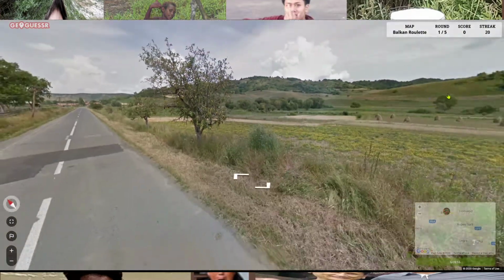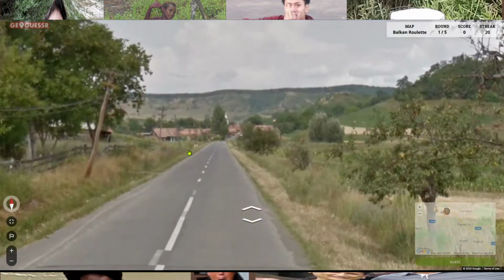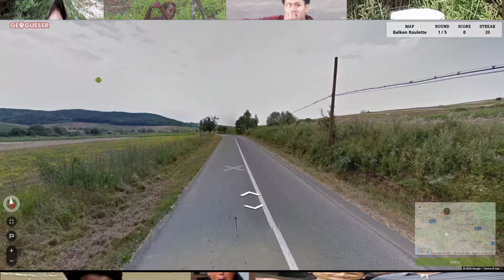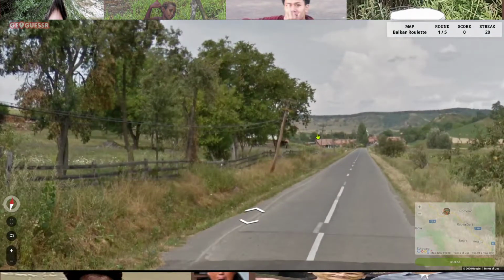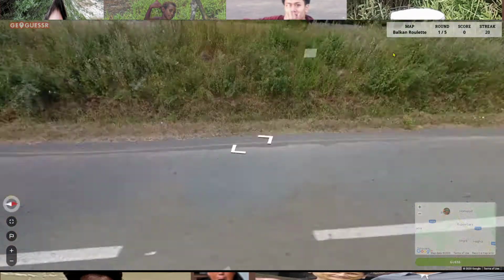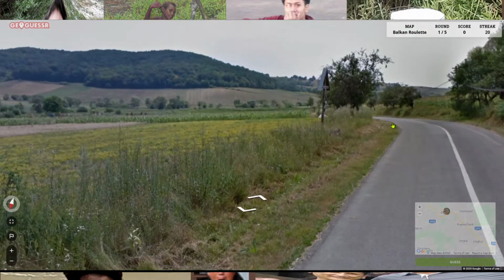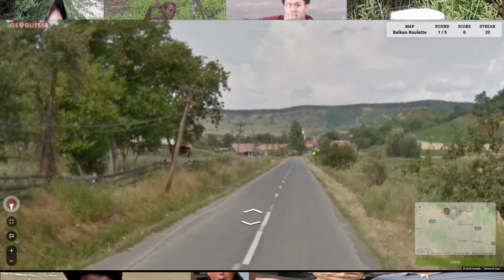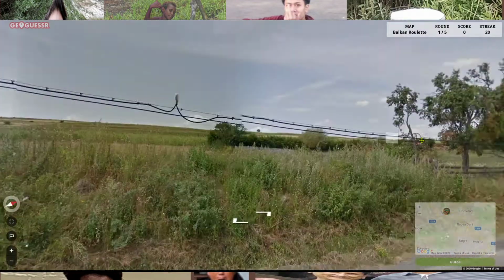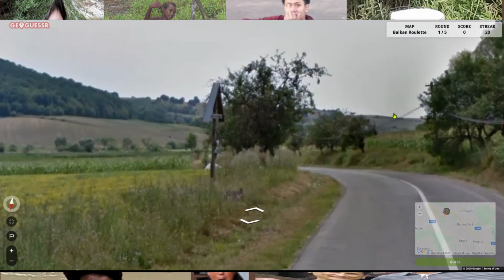This here, mostly thinking Romania. Though I don't see any Romanian roofs or anything. I don't even see Romanian poles. We have this thing with a little flag. I don't know if this is a Romanian thing. I've seen that in Slovakia, Czechia. But yeah, mostly thinking Romania. Unless it's some G-bait, that would really suck.